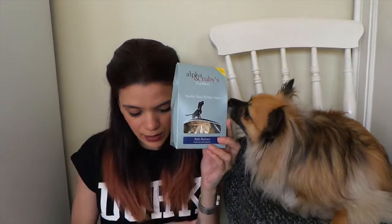The next one is the Alpha and Ruby's Belly Balance, which is this. It's already been opened, so you might see an elastic band in there. These delicious baked treats are made from 100% human-grade ingredients. They support healthy digestion as they contain apple and ginger, which help to maintain the stomach's natural balance. They also help to relieve the symptoms of an upset stomach. They contain no gluten, no wheat, no artificial sugars, flavours, nor preservatives.